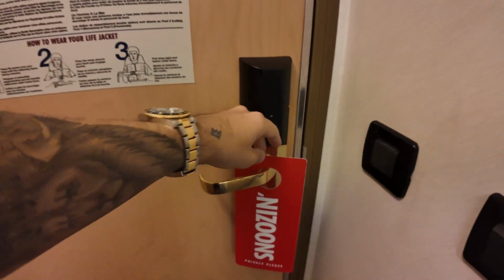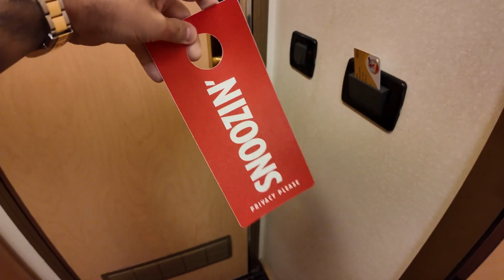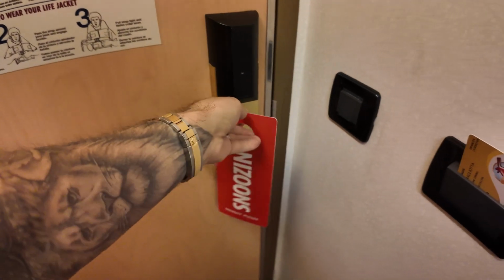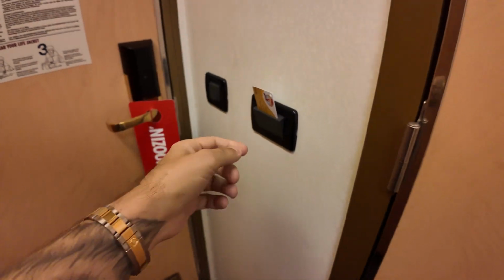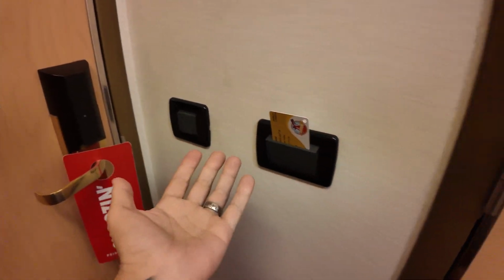Of course, this is nothing new, but I just want to point this out. You notice that there's snoozing on both sides, so there's nothing like, hey, make up my room. They only do it once a day, but they usually do it in the morning. Like he just did my room. Obviously, powered. I don't need to explain this to you guys, even if you've never cruised before.